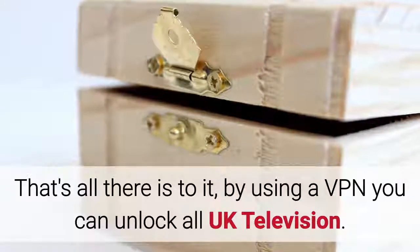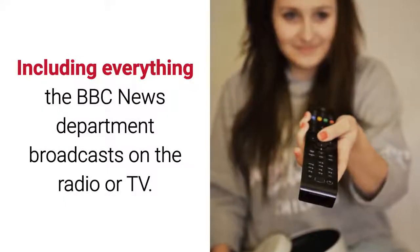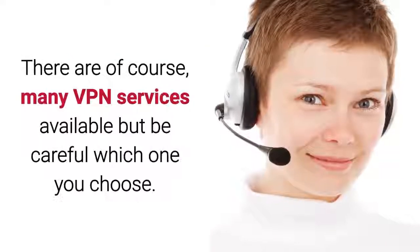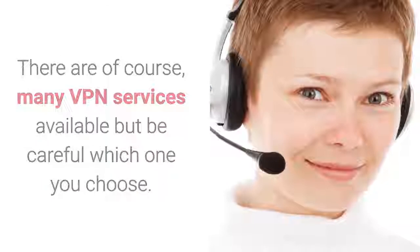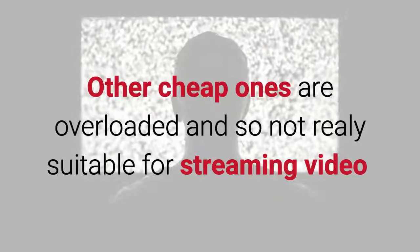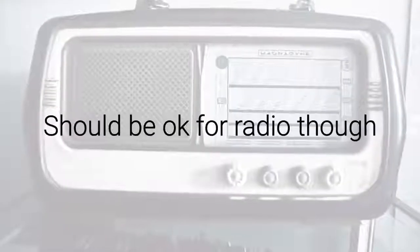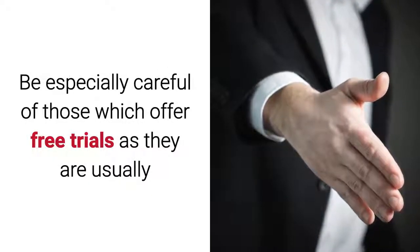By using a VPN you can unlock all UK television, including everything the BBC News department broadcasts on the radio or TV. There are of course many VPN services available, but be careful which one you choose. Lots are actually blocked by the BBC and are of little use if you want to watch the news. Other cheap ones are overloaded and so not really suitable for streaming video. Should be okay for radio though, but be especially careful of those which offer free trials, as they are usually extremely slow.